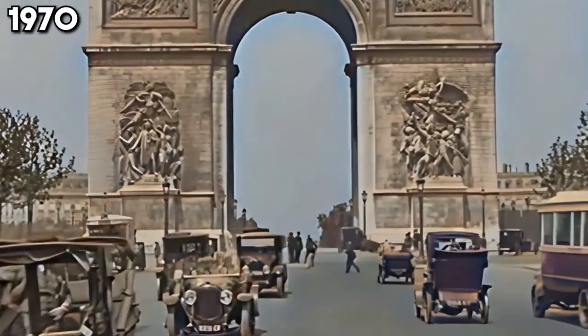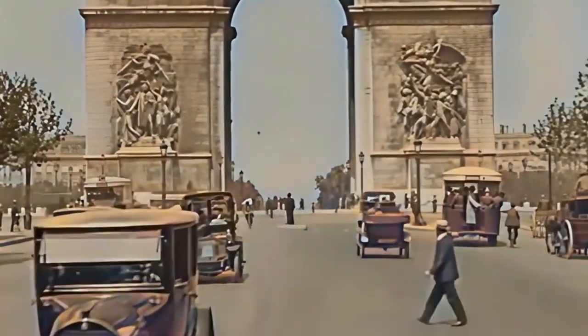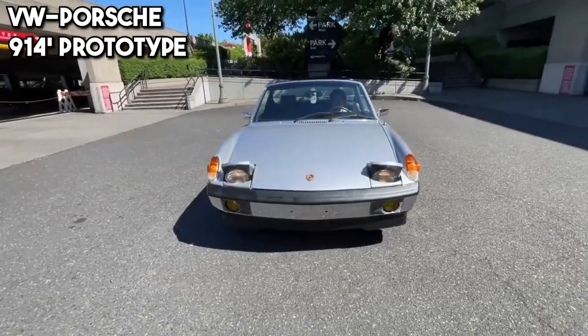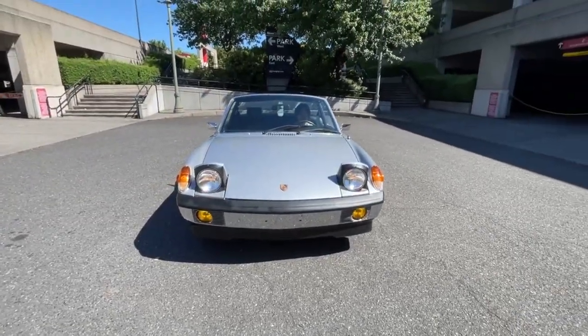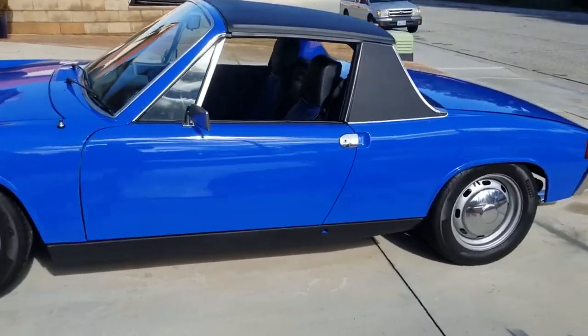By 1970, the automotive world dips its toes into sustainable technology with the VW Porsche 914e prototype, marking the arrival of the first hybrid car. Though decades ahead of its time, it lays the groundwork for future hybrid technologies.